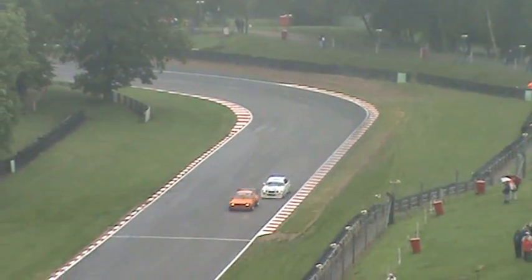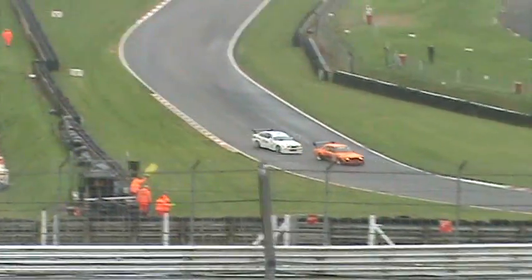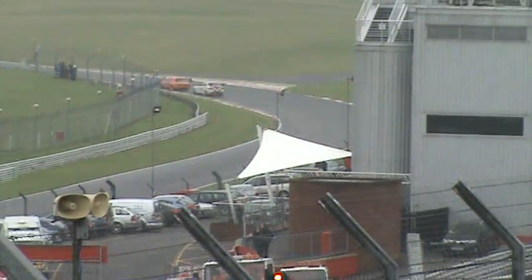Matt Moore and Gary Whittaker are absolutely nose to tail. Gary Whittaker seems to have a lot more speed in these damp conditions, so if he could get in front of Matt Moore, he may be able to pull out that 10 seconds in this last 6 minutes of the race. And now Gary Whittaker goes up on the inside into Surtees, but the yellow flags I think are still there.